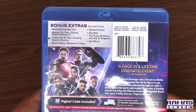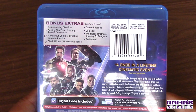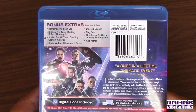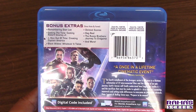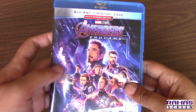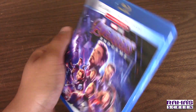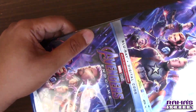Remembering Stan Lee. Setting the Tone, casting Robert Downey Jr., A Man Out of Time, creating Captain America, Black Widow, Whatever It Takes, deleted scenes, gag reel, the Russo brothers' journey to Endgame, and many, many more. By the way, the bonus features may vary depending on the retailers that you purchase this film from. The Steve and Peggy Carter bonus material is part of the digital exclusive.